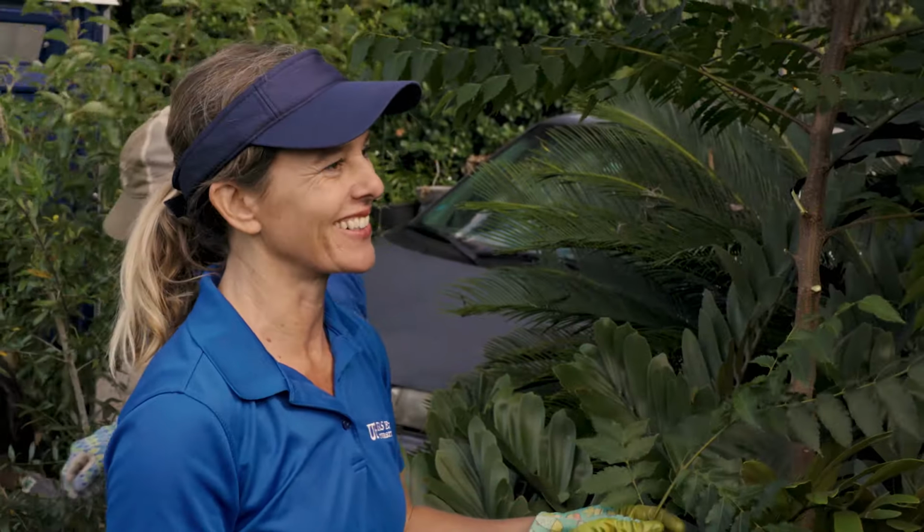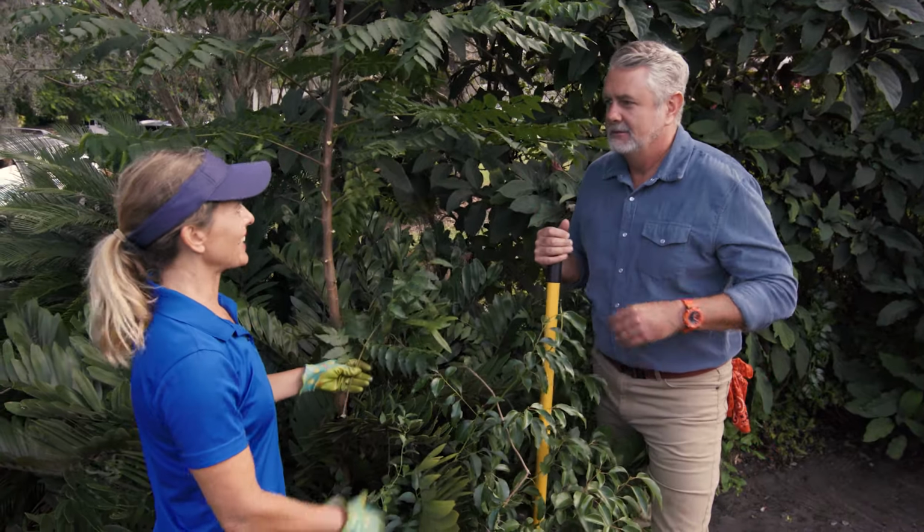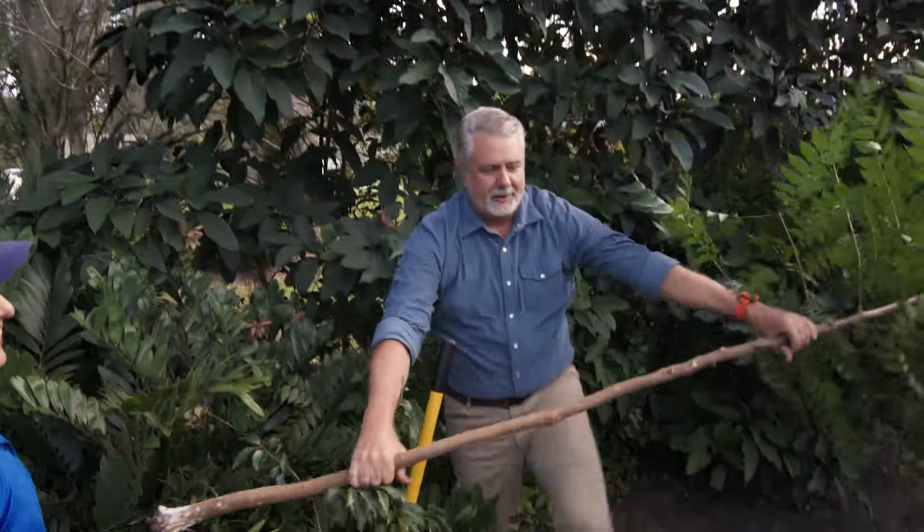So we're just replacing them, switching them out, getting these out of here. Kind of resetting the yard a little bit, right? Exactly, out with the old and in with the new. This is how we feel about invasives. I'm going to walk it out of here.